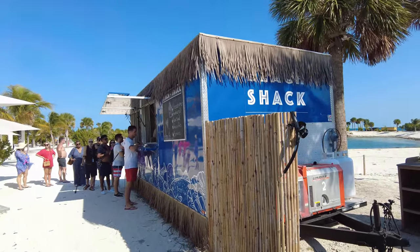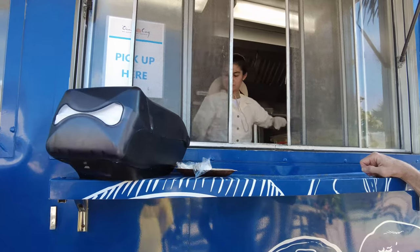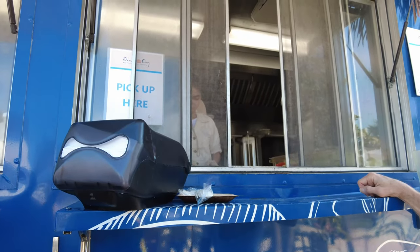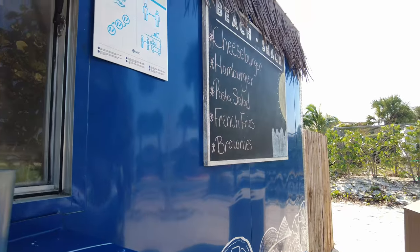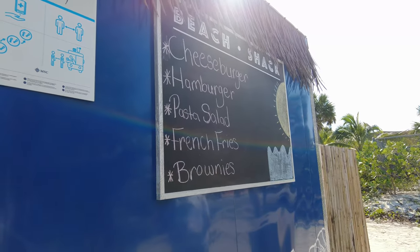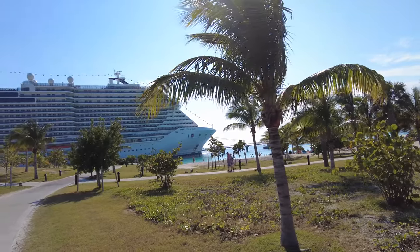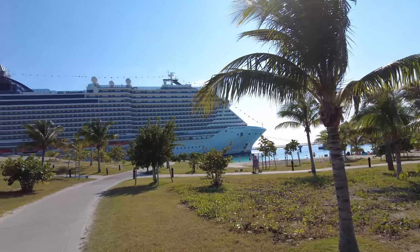And then we decided to get a snack, well, lunch at the Snack Shack. This is a limited menu venue, and it had cheeseburgers, hamburgers, pasta salad, french fries, and brownie, which was good for us. After that, we decided to walk over to the other side by the lighthouse to see what was over there and to see if we could get a drink as well.